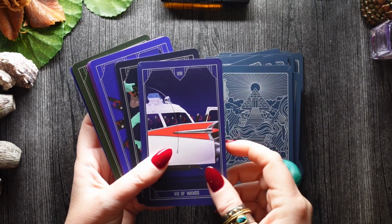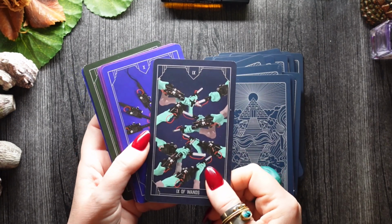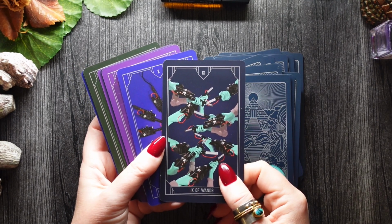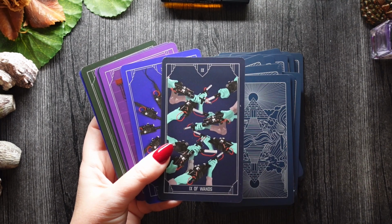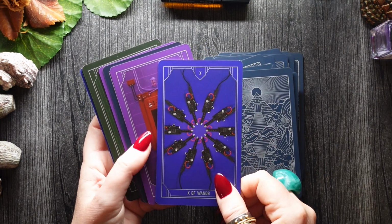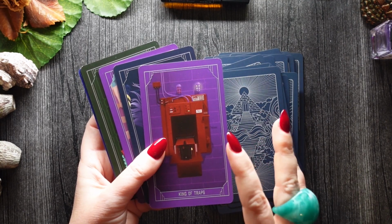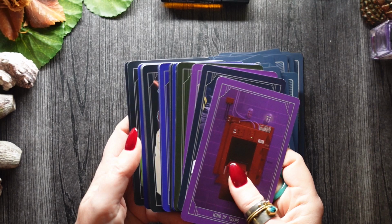Okay, we got it. 8 of Wands at speed, yeah, I like that. 9 of Wands, very peepish, but I can see how that will point to resilience. 10 of Wands, yeah, no, peepish and lazy. Then traps. What is traps? What do you think traps is?